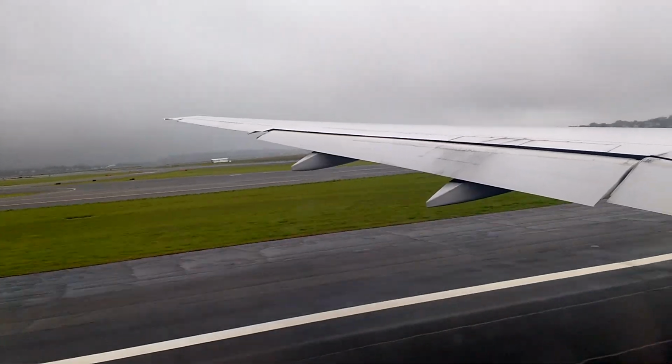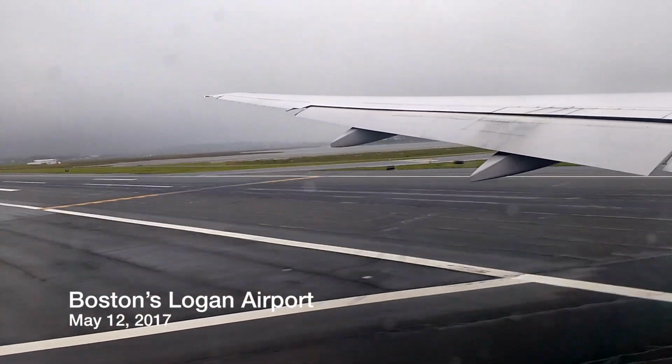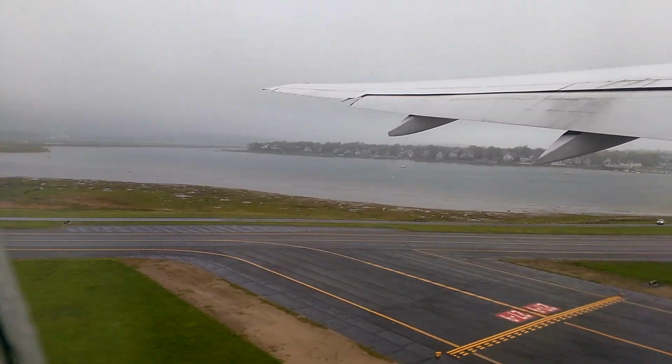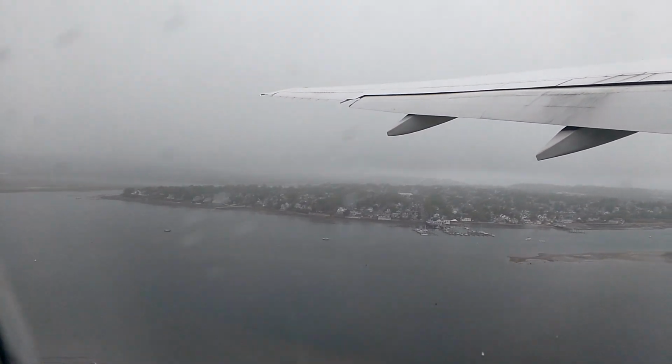Now, the flight from Boston to Kauai is quite a long flight. We left Boston at 8 a.m. and arrived in Lihue at 6:32 p.m. And of course, Hawaii is 6 hours earlier than we are here in Boston. So the entire flight was 16 and a half hours.